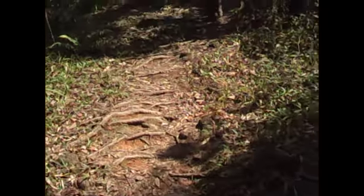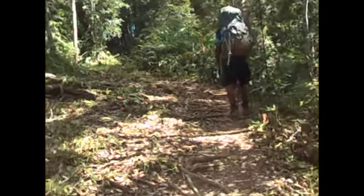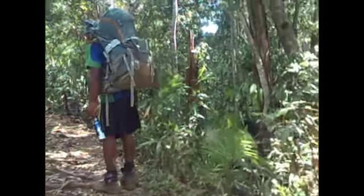So we're just slowly climbing up this hill, almost to the top. We're probably doing a step every second.